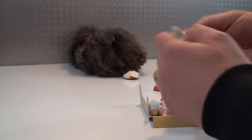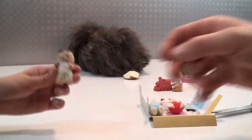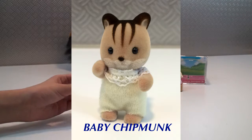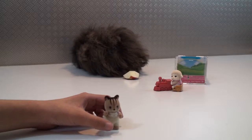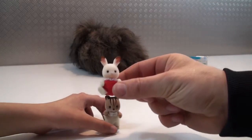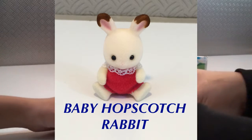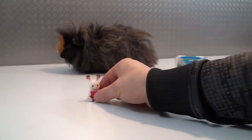Scissors wasn't working so good, so we're just going to... Here, do you want to show them, Josie? Yeah, so there's baby chipmunk. And next, we have baby hopscotch rabbit. It has a little elastic stuck to it still. There we go. Put that one back there too.